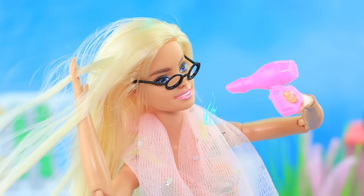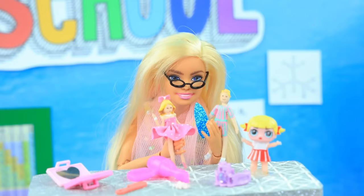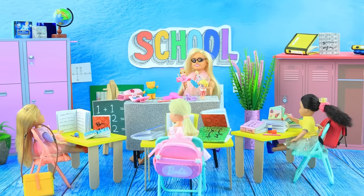Mrs. Lee is playing with the toys. Kids are reciting their lessons. Teacher clearly returned to her childhood. Clay snake, stop.